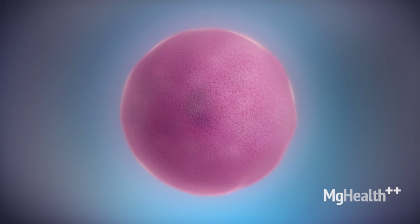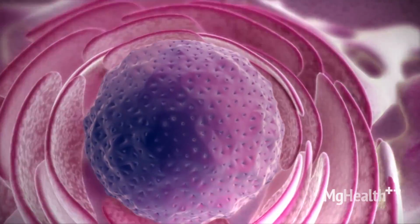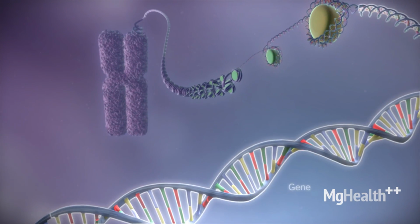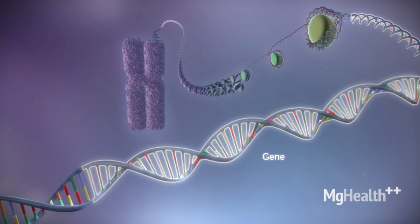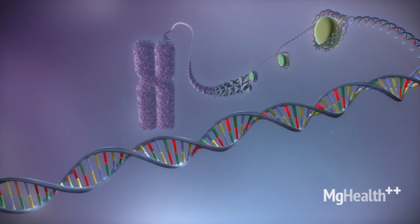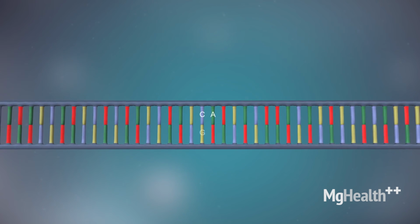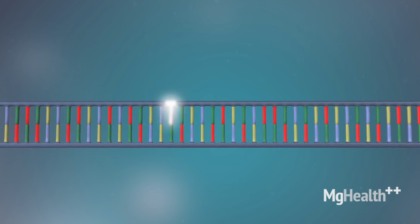Let's see how a cell uses its DNA as the instruction manual to make its proteins. Inside each cell's nucleus resides the full DNA code, which consists of sections called genes. Various genes and/or combinations of genes provide the instructions for a protein. It's quite simple. The DNA code is simply a long sequence of 4 different units called bases, which occur over and over again in different order.